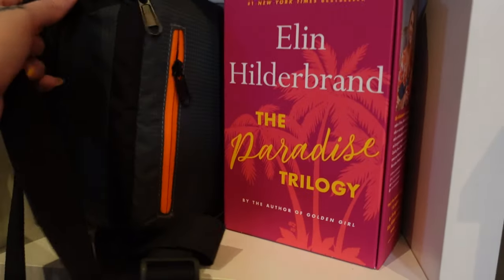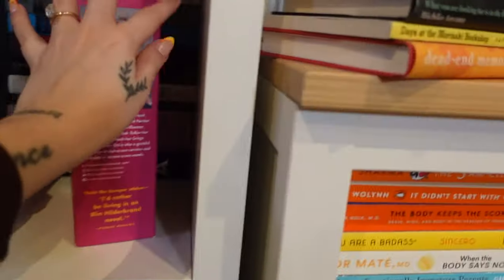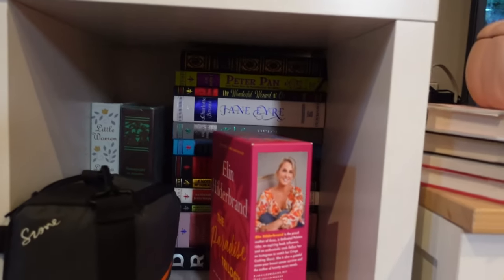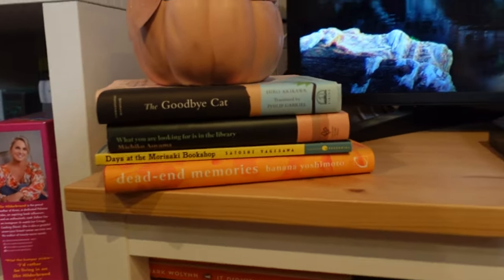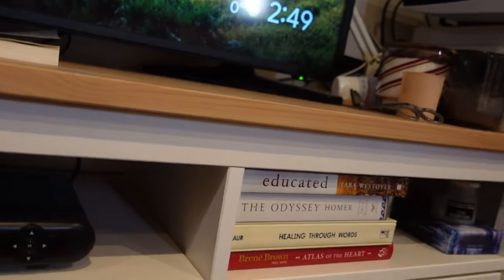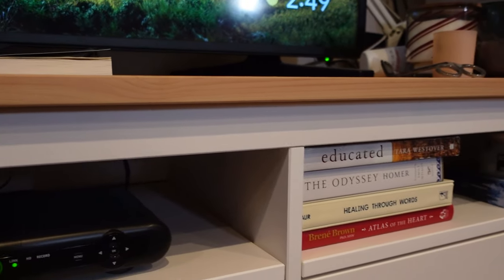And then behind my camera bag here is a bunch of classics. I do want to display these more. I also have another one of these boxes for books that I want to keep in their slip, but I want to display these more, but I don't live in a house where I can display a lot. Lastly, down here, there are some Japanese books as well as some self-help, and more nonfiction, like the Odyssey self-help kind of books over there. Okay, that's everything that's down here.